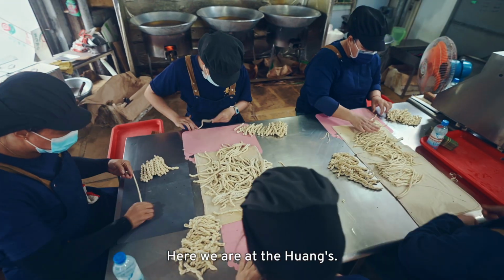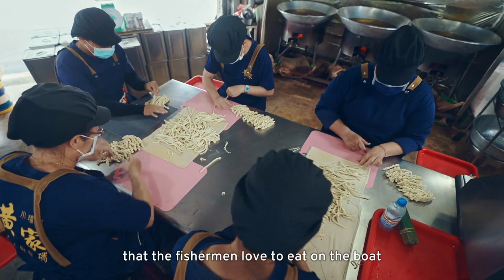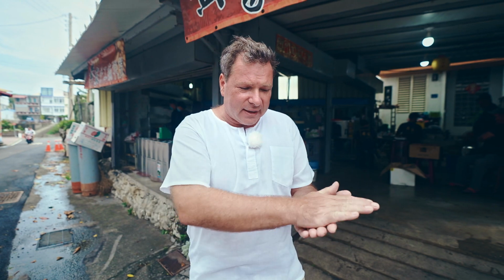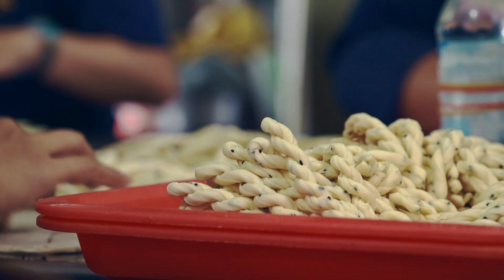If you drive your scooter around Xiaoliuqiu, you can find the most amazing things. Here we are at Wangjia. They make the mahua here that the fishermen love to eat on the boat and the people in Xiaoliuqiu love to eat. And they make them really in the traditional way here. We have a group of ladies rolling them. Let's go take a look and see how these delicious snacks are made.